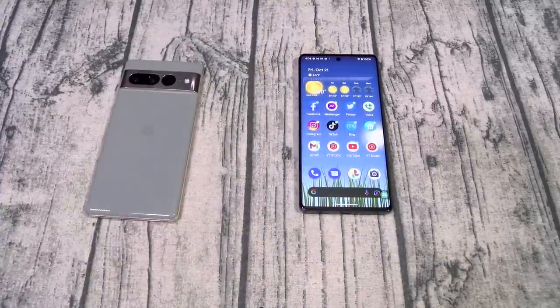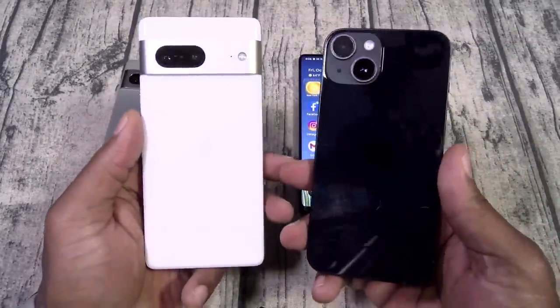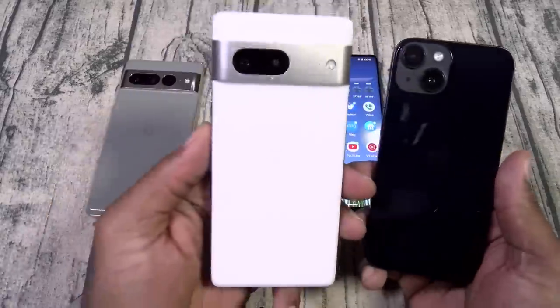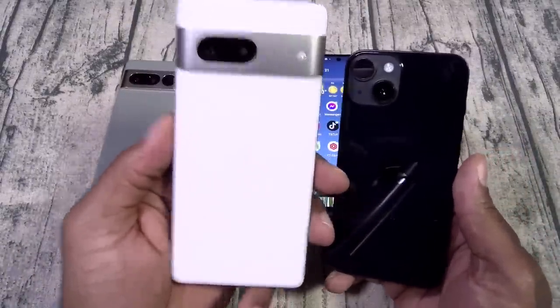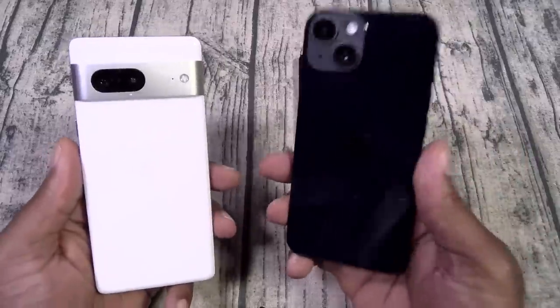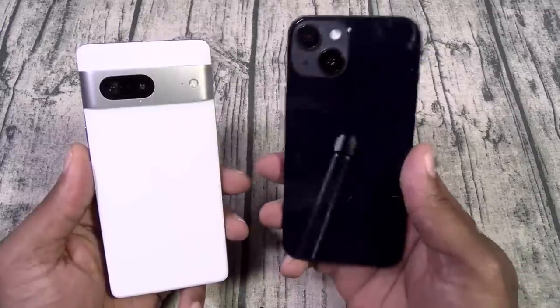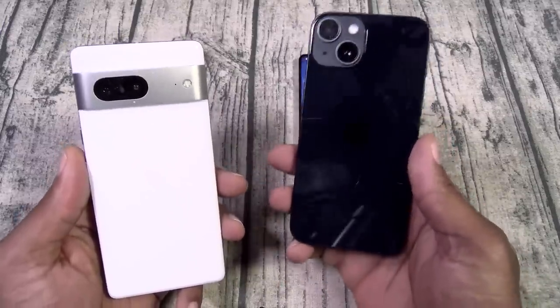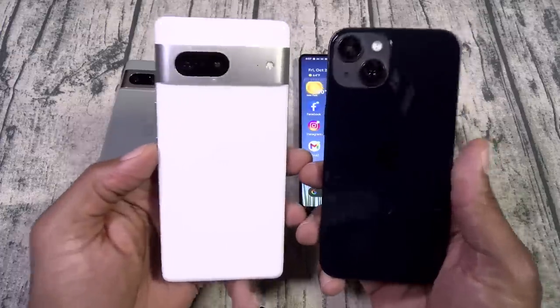Totally reasonable. Now, one more side note. If I had to pick between the 7 and the regular iPhone 14, I would take the 7 all day, every day, and twice on Sunday. All right, this is a way better phone than the original iPhone 14. Not original, the base version of the iPhone 14. Now, Apple Mafia, y'all say whatever y'all want. But if you compare these two together, all right, the Pixel 7 is way better.